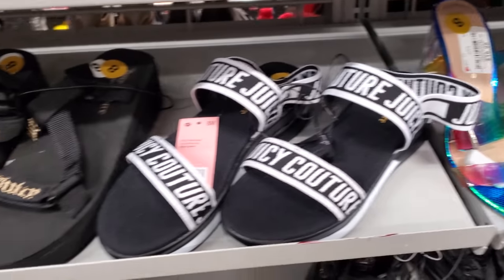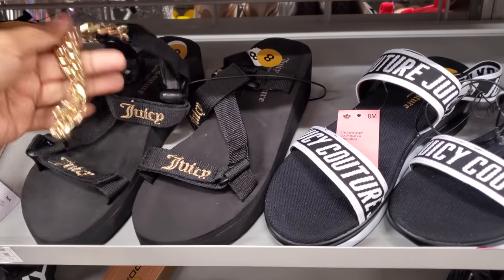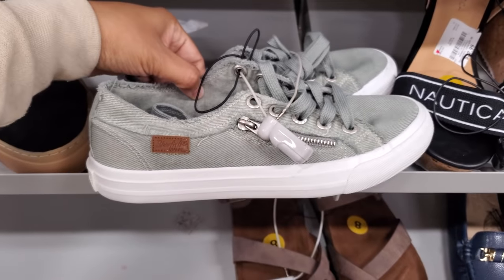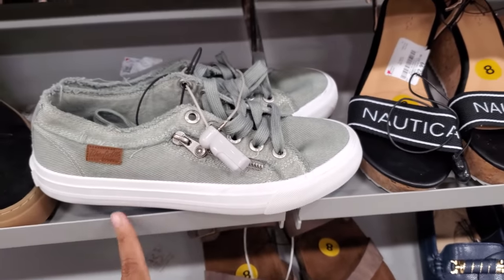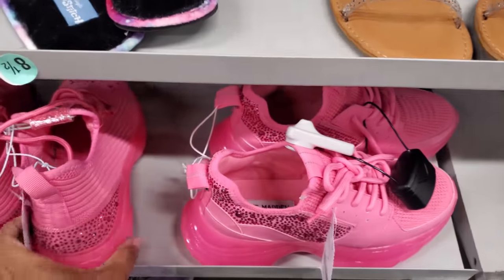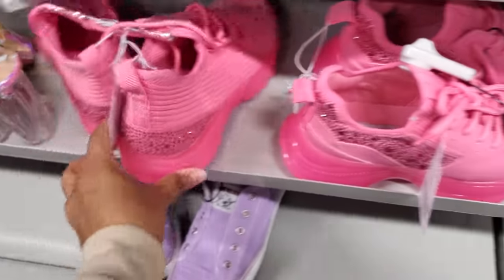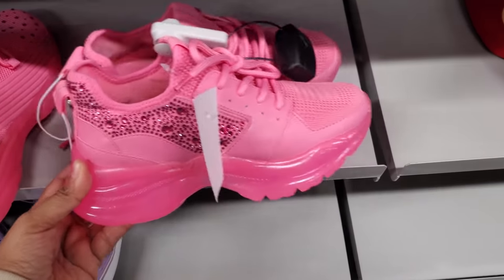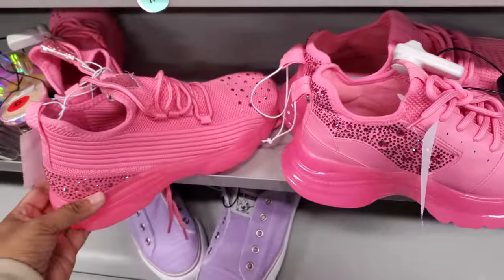Hopefully they'll get some new shoes in. $10.99, these Juicy ones. Look at that, with the little chain. And Blowfish for $17, but keep in mind, Blowfish can run narrow. Okay, I found a different version of the Steve Madden. So we have this one, right? And then I was like, why is this one more chunky? This one is $45, and again, Steve Madden. So there's two different types to choose from.